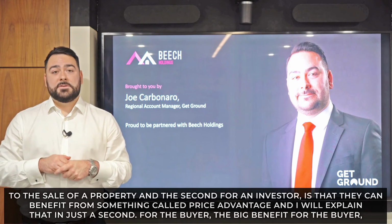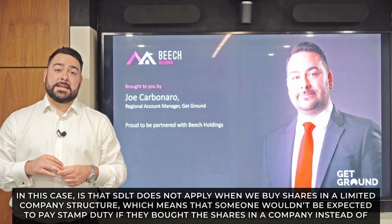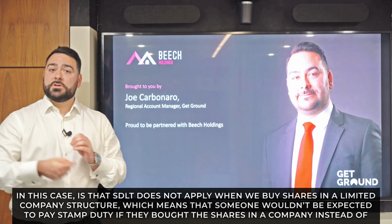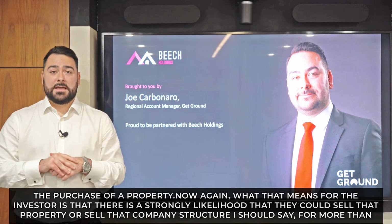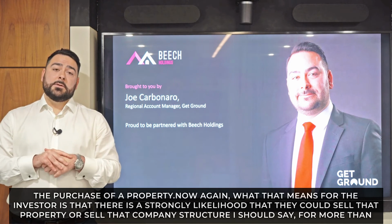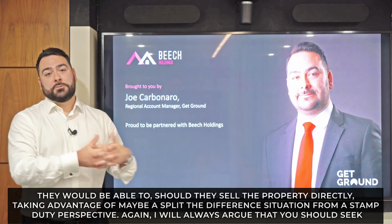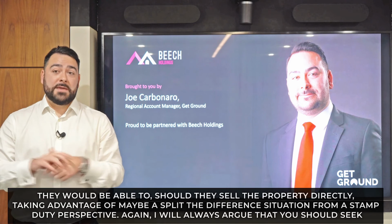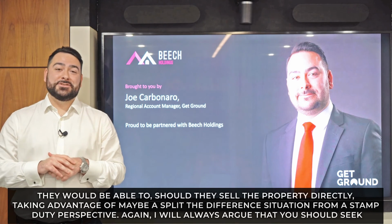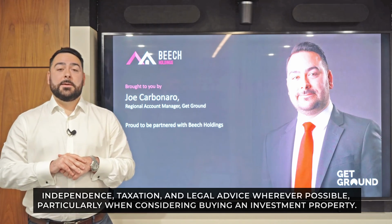For the buyer, the big benefit in this case is that SDLT does not apply when we buy shares in a limited company structure, which means that someone wouldn't be expected to pay stamp duty if they bought the shares in a company instead of the purchase of a property. Now again, what that means for the investor is that there's a strong likelihood that they could sell that property, or sell that company structure I should say, for more than they would be able to should they sell the property directly, taking advantage of maybe a split the difference situation from a stamp duty perspective. Again, I'd always argue that you should seek independent taxation and legal advice wherever possible, particularly when considering buying investment property.